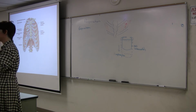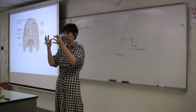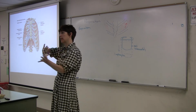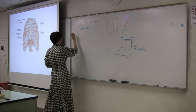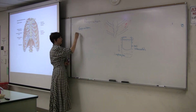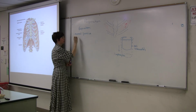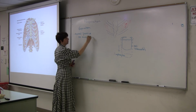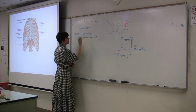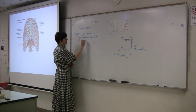The ribs settle back down. All of that functions to decrease the volume of the thoracic cavity. Pressure goes up, and air is pushed out of the lungs. All right? So passive, normal, passive expiration utilizes no muscle. The diaphragm and the external intercostals relax.